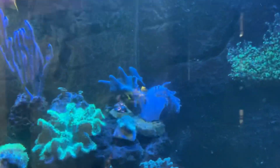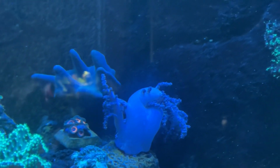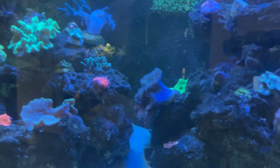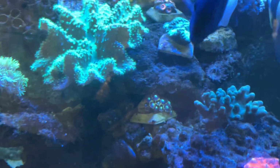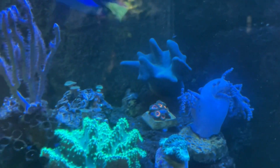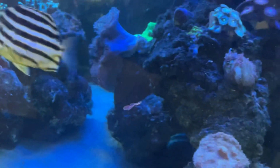Also this guy up here, which he just decides to look really sad, a bit like leather corals. He looks a bit sad every now and then, but he's also a crowd pleaser. But yeah, just loving the morphs and the zoas, really like them for those sections there. Got that zoa up the back there, all doing really well, and all settling into the tank nicely.